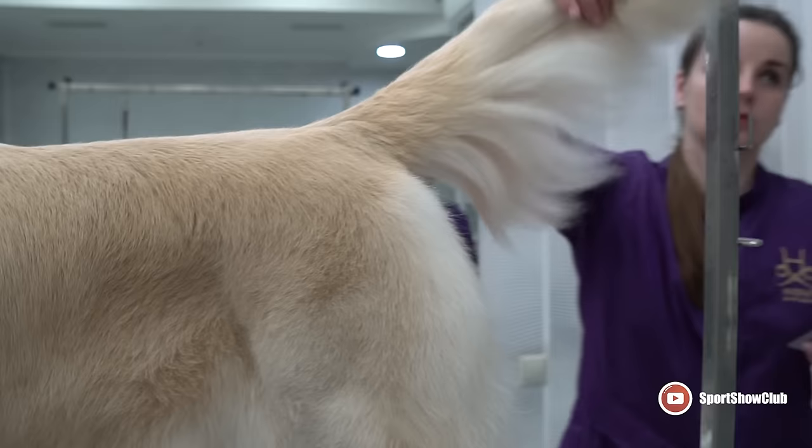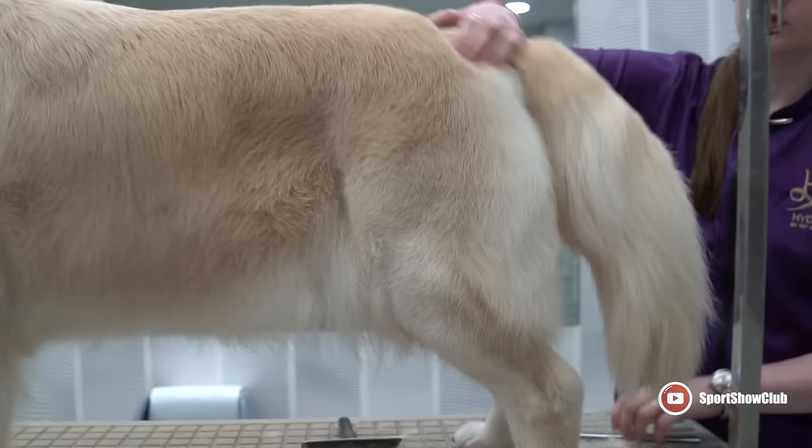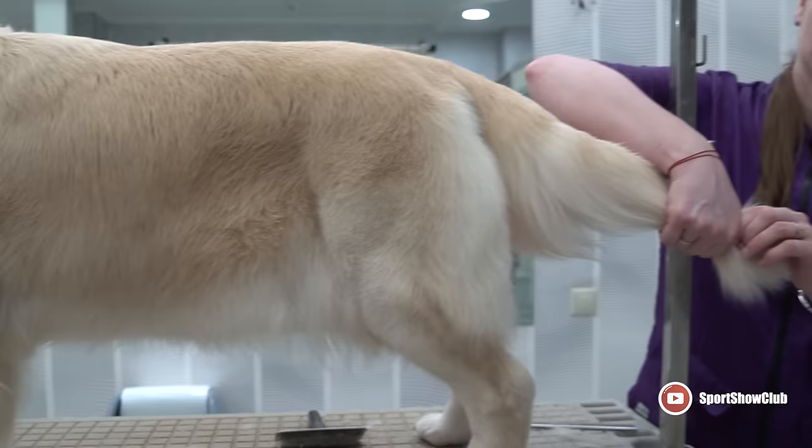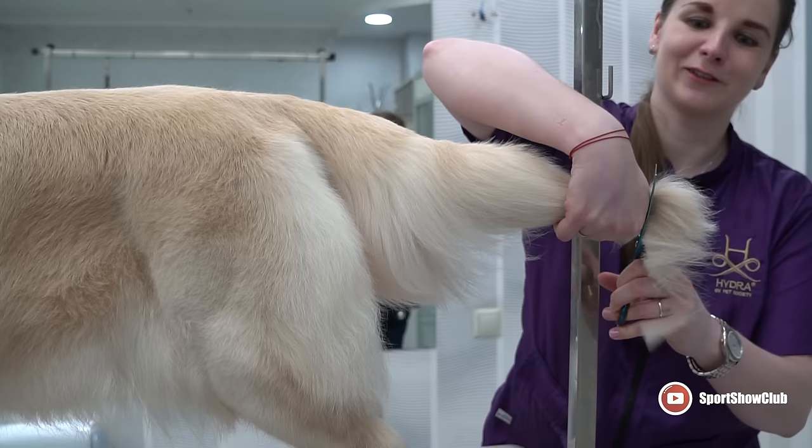A golden retriever's tail should have a feather shape and reach down to the hock joint. Usually tails are longer. I run my fingers down the tail to feel the end, leave a 1 to 1.5 centimeter margin, and cut off this excess brush with curved scissors. That's the moment when most owners hold their breath. They tend to regard their dog's tail as his main asset.